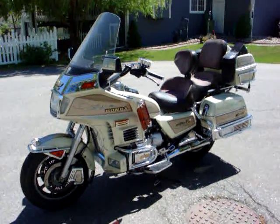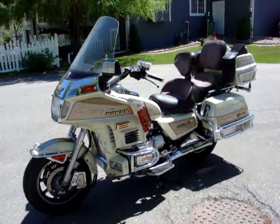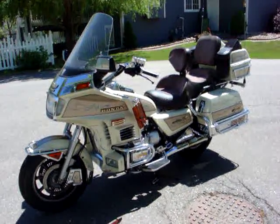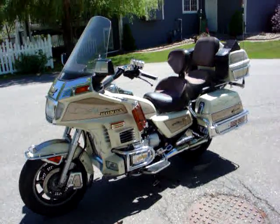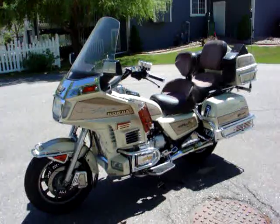Interestingly enough, after the 1200, Honda went back to carburation for the 1500, and I don't know why that was. I mean, the fuel injection system on these works. Anything that's still running now will probably last forever. I'm sure that they did have some issues.